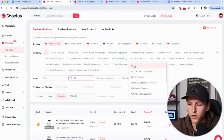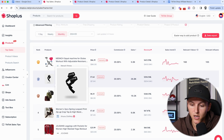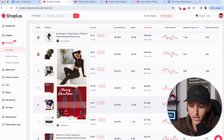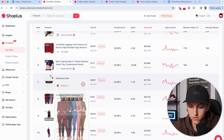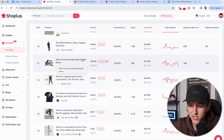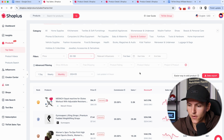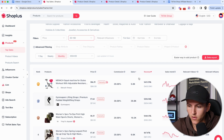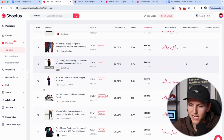So let's say you're super into sports and outdoors. So I want to find all the sports and outdoors products. We've got a lot of different leggings. We've got this no sweat sauna t-shirt, which, whatever that is. We've got this adjustable weight bench that's doing 31,000. So that's decent. But I'm going to categorize this to be the largest to smallest. And so yeah, right there, in the sports category, there's not as many options.